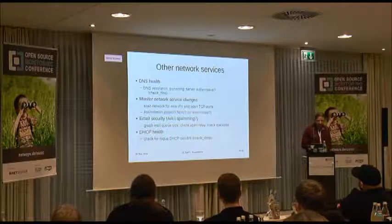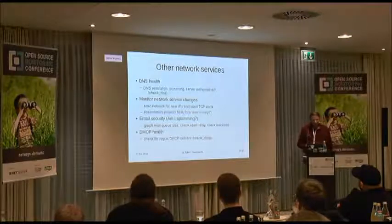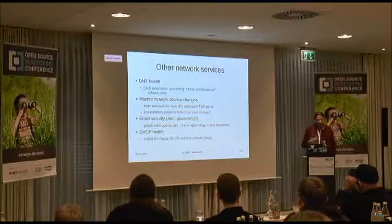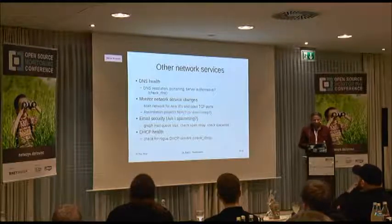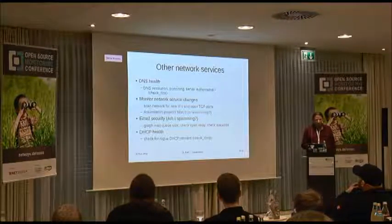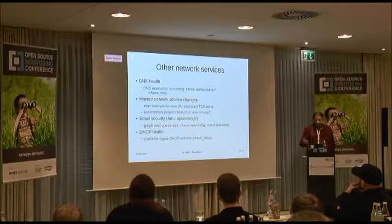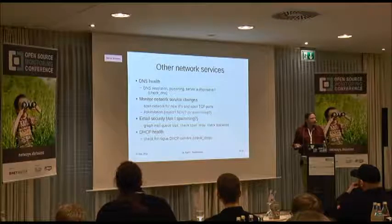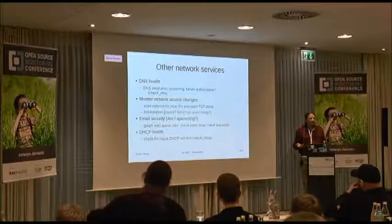So DNS health. There are some extensions for DNS, which is resolution poisoning, and to check if your own DNS server is authoritative. That's easy. That's part of check DNS. Anyone not doing this, running a DNS server? Okay.